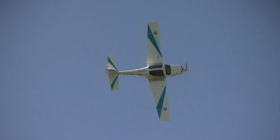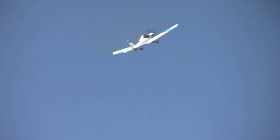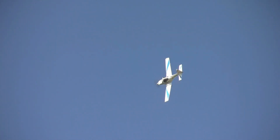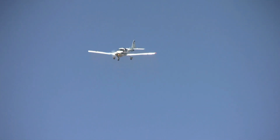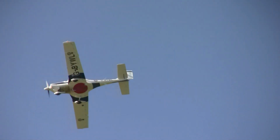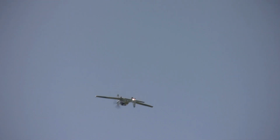Beautiful slow roll, again very difficult in a propeller aeroplane. Partly because you're going quite slowly, and partly because the engine thrust tends to vary a little during the manoeuvre, unlike in a jet. Another very pretty stall turn. This is the aircraft that replaced types such as the Bulldog, and before it the Chipmunk, and before that the Tiger Moth.